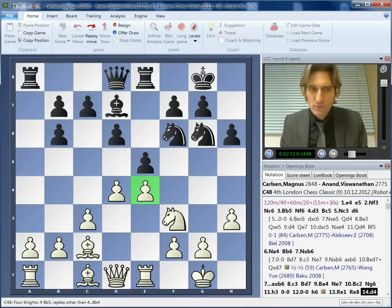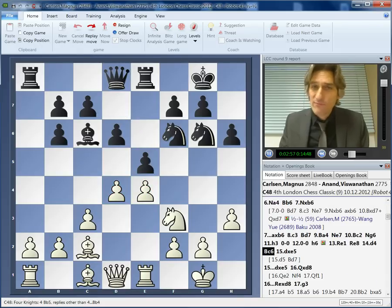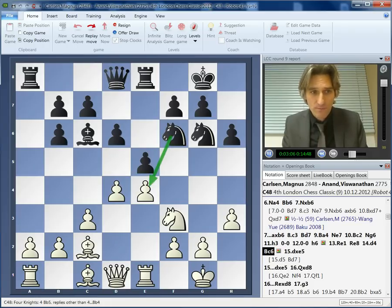Anand's next move was very typical and I think very clever. Bishop c6. Now you can see that there is already pressure on the pawn on e4. And to some extent that forces the issue, because black is clearly threatening to take on d4 here. So what should white do?